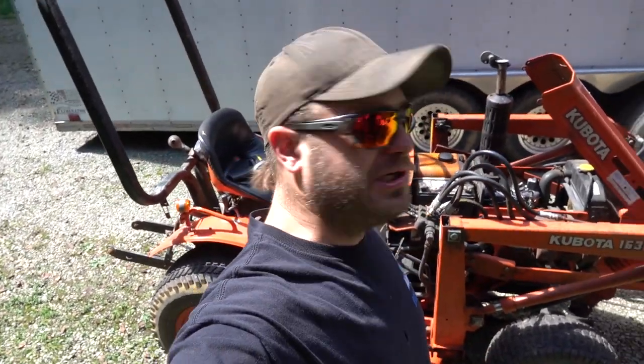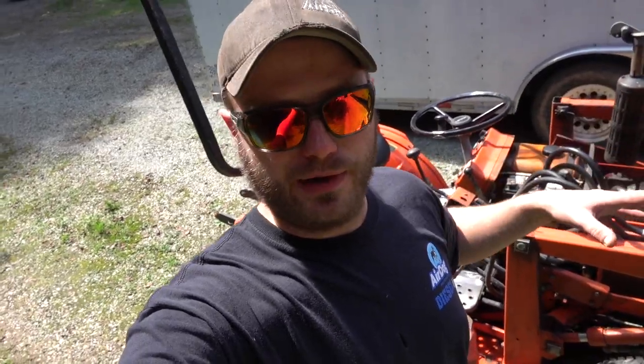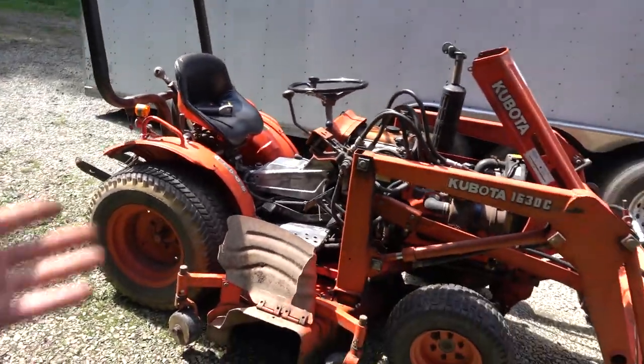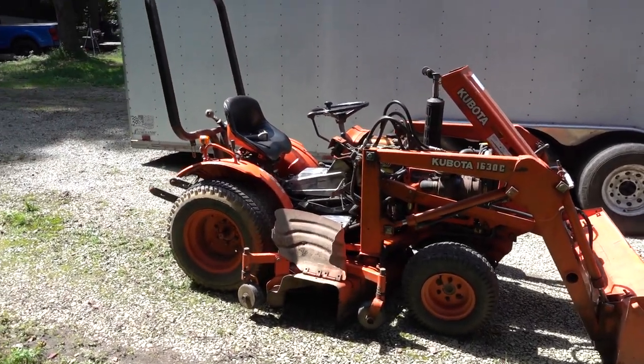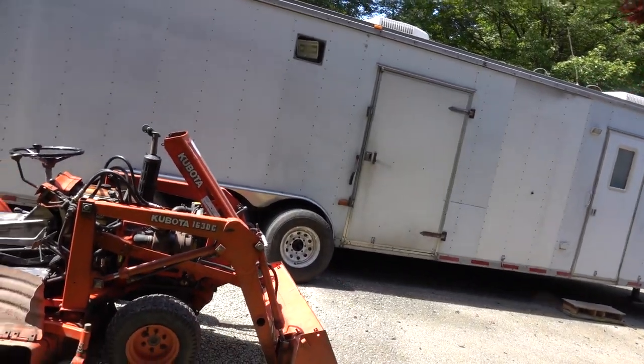I know she's just a cute little machine, 16 horsepower, but we're just gonna get our feet wet and see how much we actually use the bucket and the tractor before we go to the expense of getting something big and radical. I mean, I would love to have a backhoe and all that, but realistically, how much are you gonna use it? Do you just need a bucket? I don't know. We're gonna find that all out. Yeah, and definitely have some trailer bathroom content coming up as well.